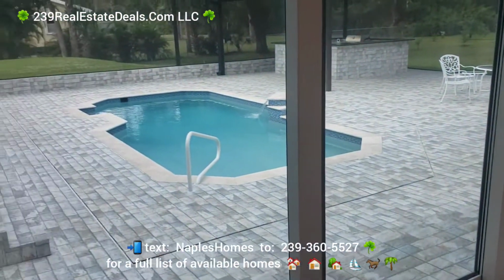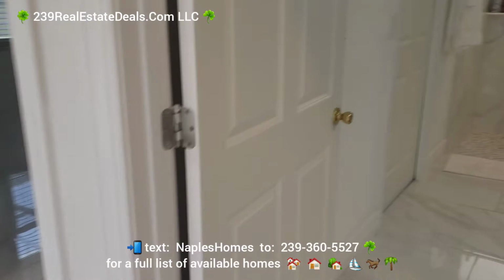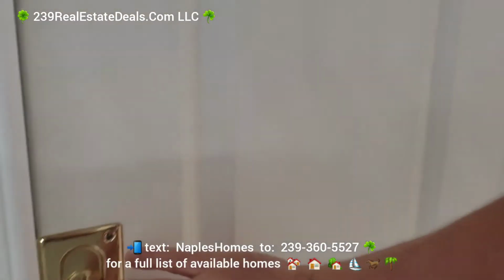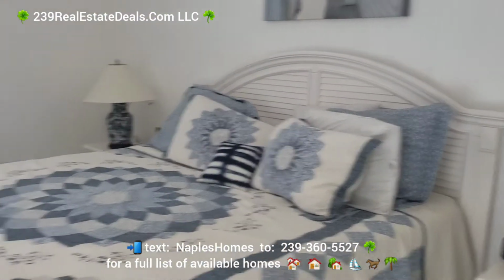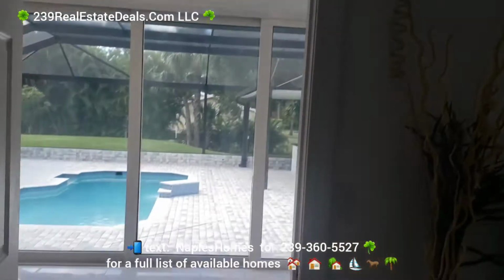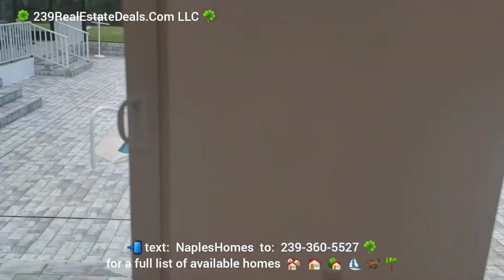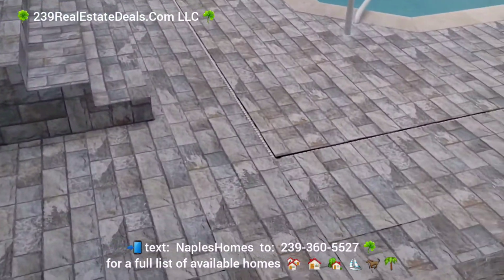Onto the pool. The outdoor kitchen. We'll go out there in a second. Nice bathroom. So this is one of two master suites. It's our closet there. Plenty of space here.